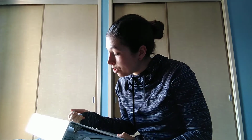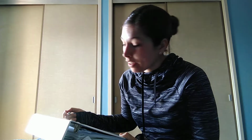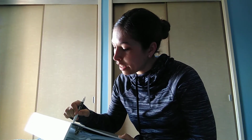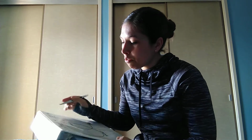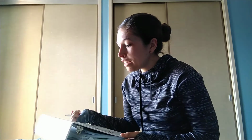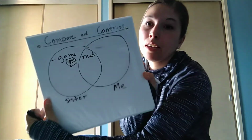I have to hang out with my sister, so I'm going to compare and contrast the things we like to do. I like to read, and my sister likes to read too, so I'm going to put that in the middle. Or I'm going to write read, or you could draw a book. Maybe my sister likes to play board games. I don't really like to do board games. So I'm going to write game on her side. Or you could draw the box or the game. Okay? There's game for my sister.